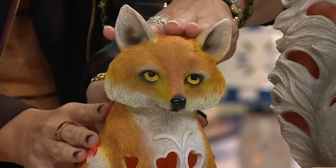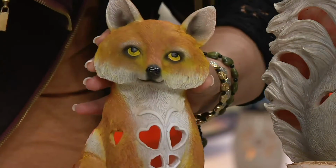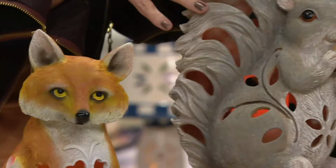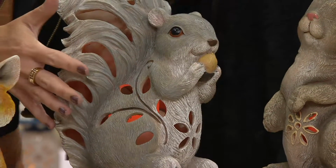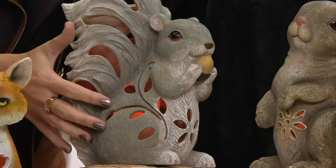They're all stinking cute. This is Fox. You're looking right at him. I've had a fox in my yard all summer long. Fox with hearts. Cute. Adorable. Look at this one. Squirrel. He's like the size of a real squirrel. Well, Canadian ones, I'll tell you. My sister was down from Toronto. She said, your squirrels here are a little thin. This is a happy, hearty, healthy squirrel.